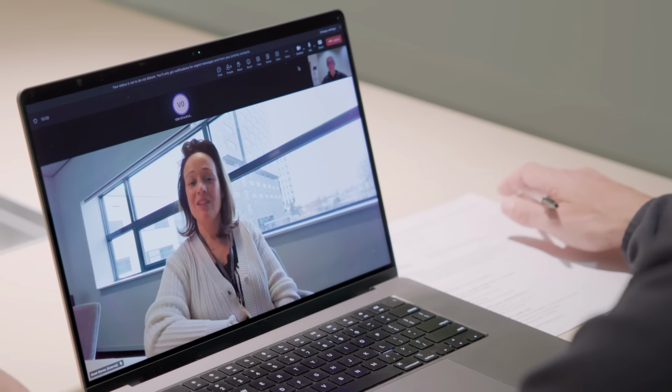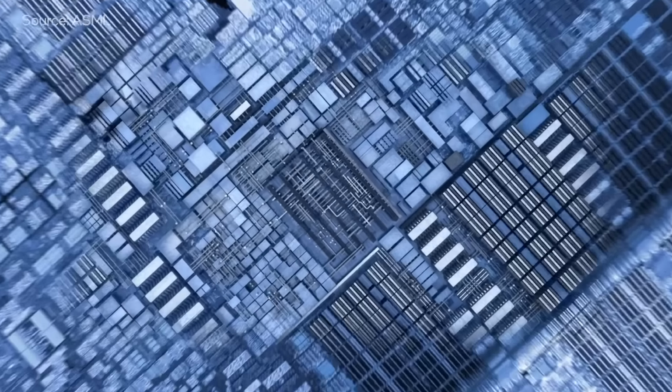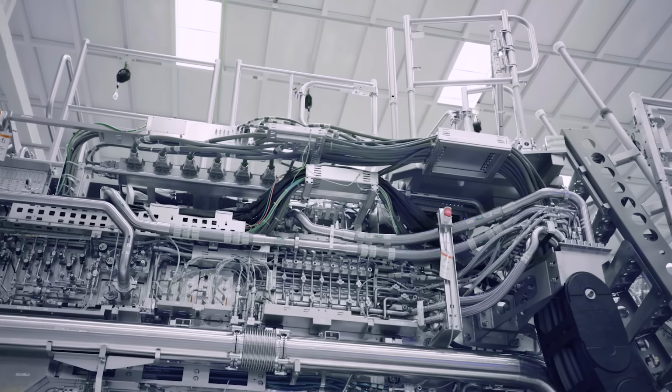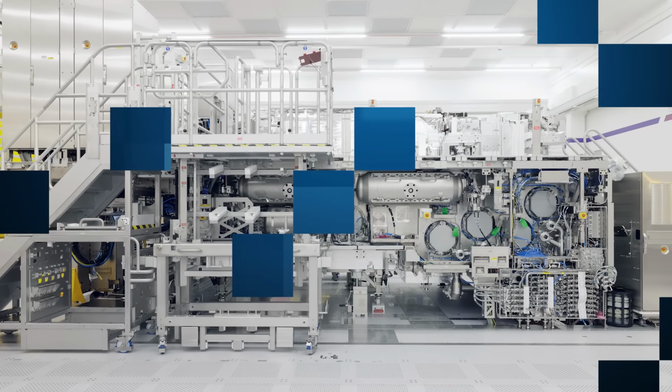It's amazing to see how complicated the design is and how amazing it is to see it come to life. Shrinking transistors to atomic size is one of humanity's greatest technology feats. High-NA will help Intel Foundry deliver never-seen-before precision and scalability in chip manufacturing.